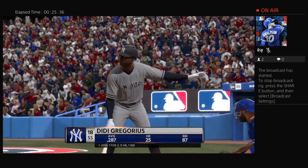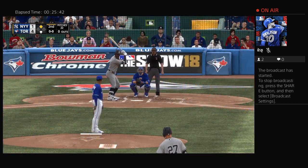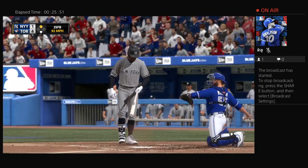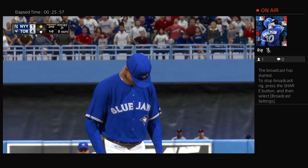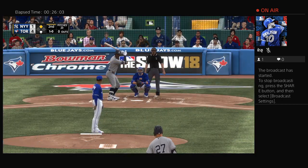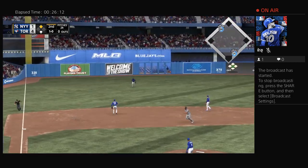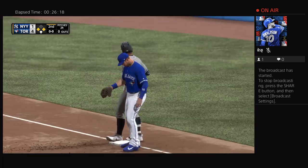Next for New York, Didi Gregorius. He'll get to take his first cuts here. First pitch coming. Here it is. And a neck-high fastball that time. Stanton leads off second with nobody out. Hit hard to third. And that's through into left, a base hit. And they'll put the brakes on at third. Runners at the corners with nobody out.